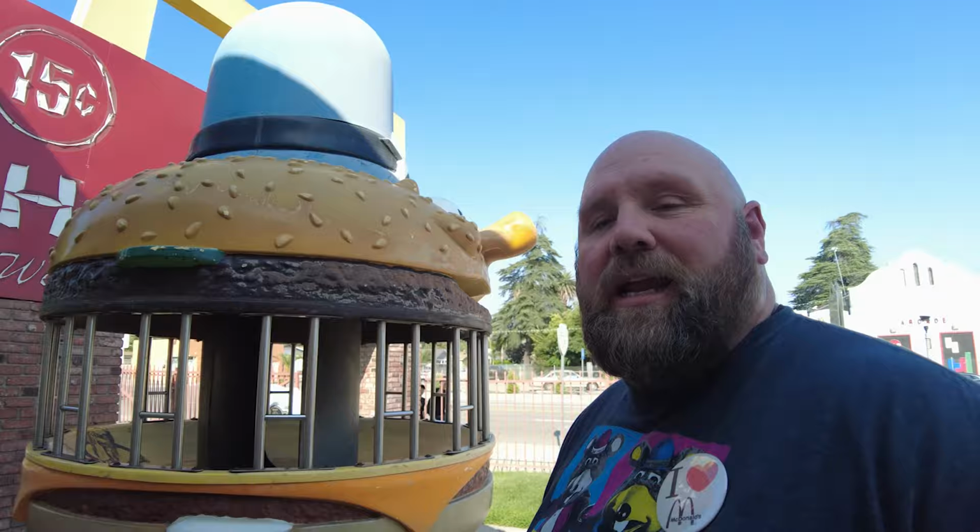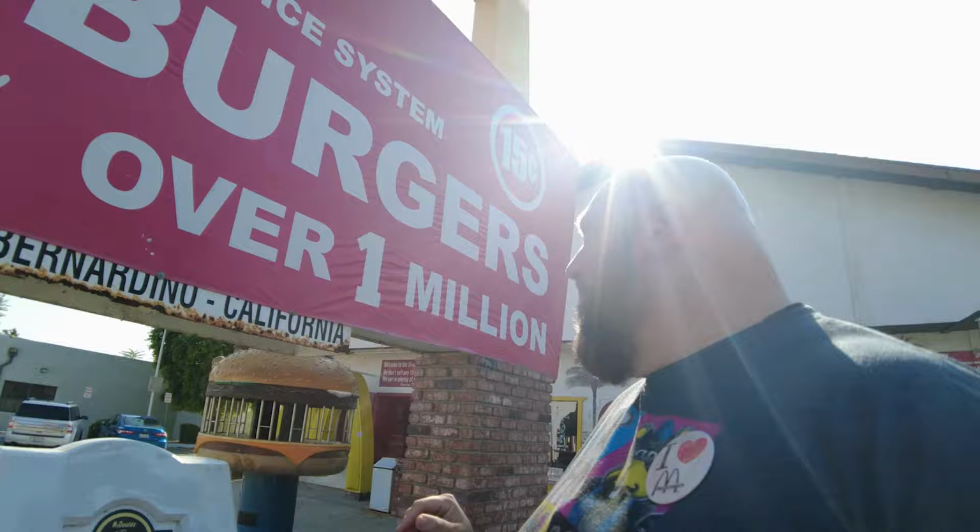I'm Chris Bauer. I am in San Bernardino, California, in front of the very first McDonald's location, which is now a museum. I am here to tour the museum, not to get a burger, because they don't serve those here anymore. They just serve memories. That's right, they serve memories here at the first McDonald's.